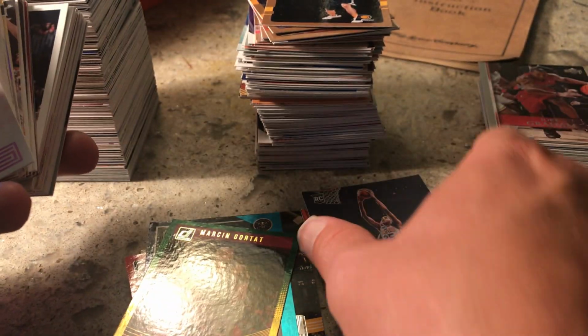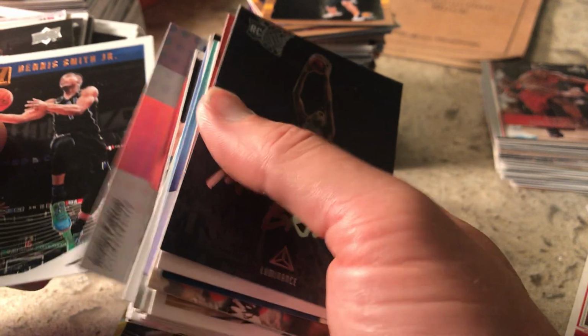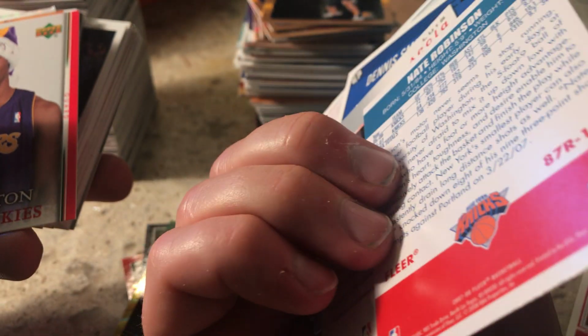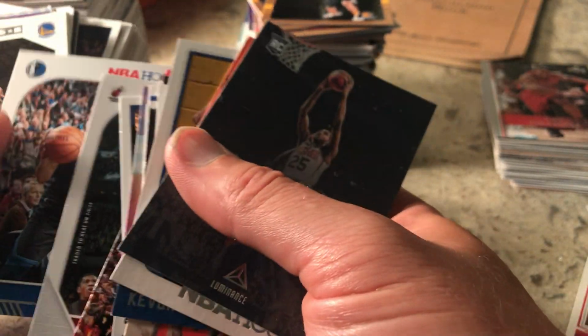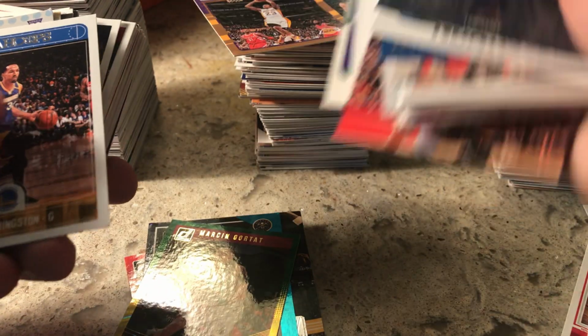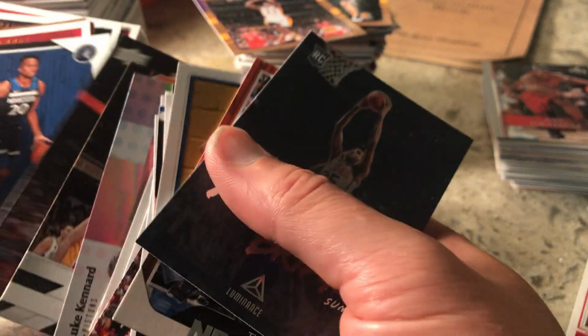It's kind of like with Chrome. They sell the base sets and then they basically, it's a throwback card too. They basically just make the same image with Chrome on it. So, just throwing those Donruss cards out in the same pile.